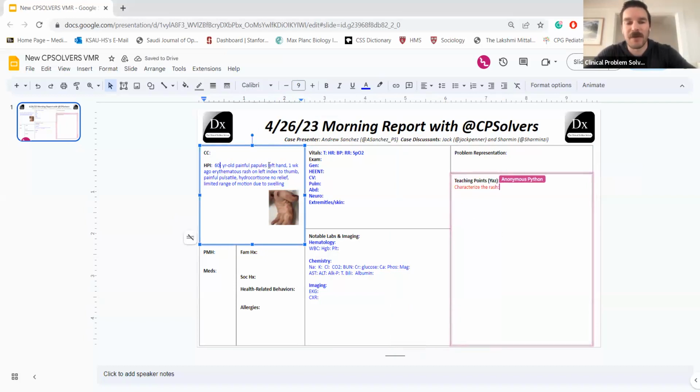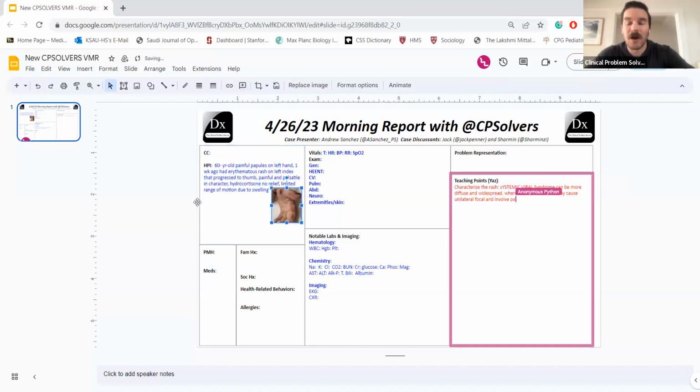One characteristic example of this would be something like a systemic viral syndrome that has a viral exanthem associated with it, right? Those are usually going to be more diffuse, more widespread as a rash characteristic. Whereas if you think about an outside job, we could think about something like a skin and soft tissue infection of an extremity, like of the foot or the leg, right? Outside jobs are usually going to be unilateral, focal, and usually involve parts of the body that come into contact frequently with the outside world, right? So things like our upper extremities and our lower extremities.